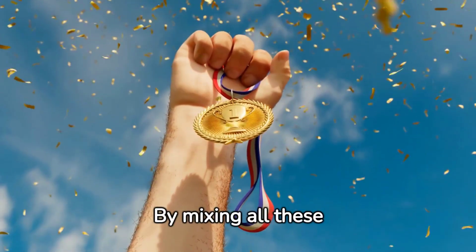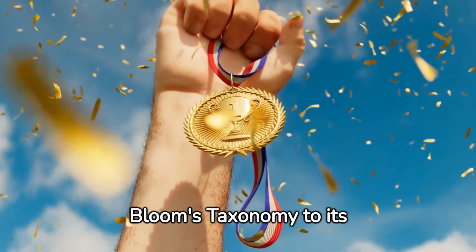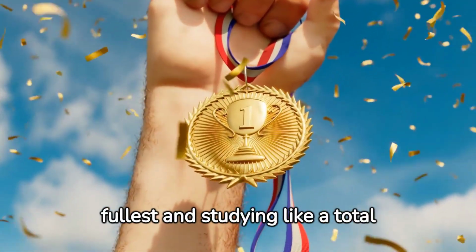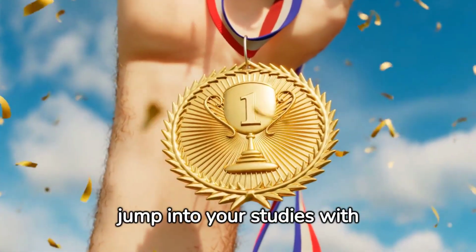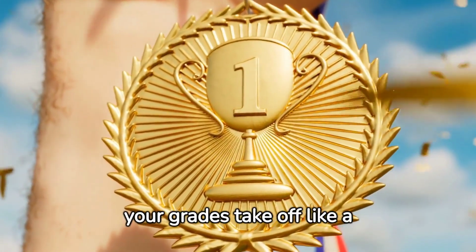By mixing all these awesome learning levels into your study stew, you'll be using Bloom's Taxonomy to its fullest and studying like a total champ. So jump into your studies with this epic approach and watch your grades take off like a rocket.